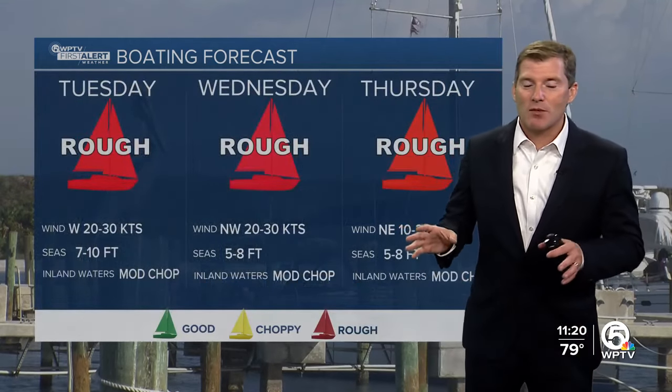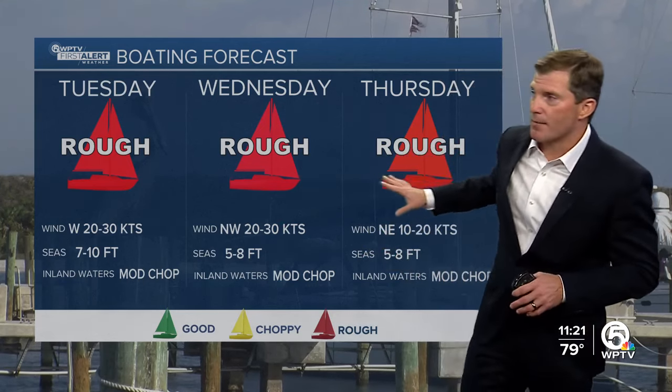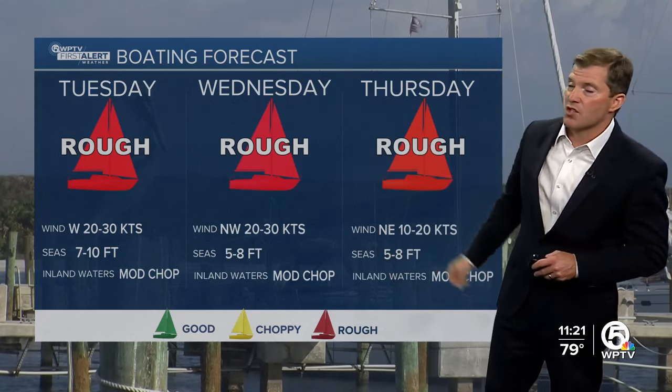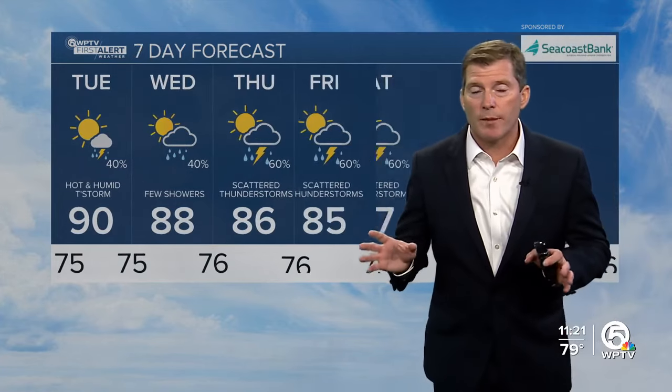Here's the boating forecast. Probably a good idea to keep the boat docked all week long here because this really doesn't get any better through the duration of the week into the weekend. 7 to 10 footers Tuesday, 5 to 8 footers Wednesday, and 5 to 8 footers Thursday. Also beachgoers, a very high risk of rip currents. Make sure you're only swimming on guarded beaches.